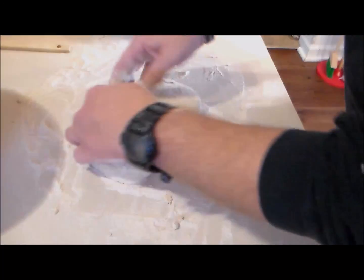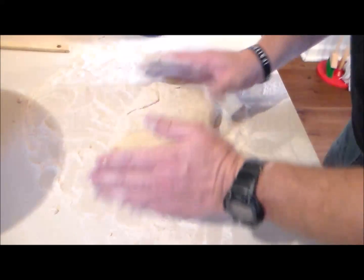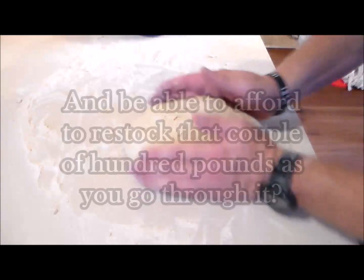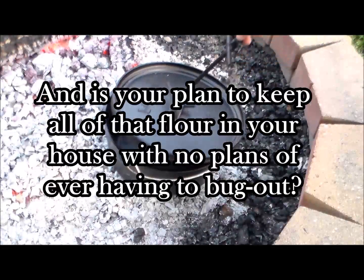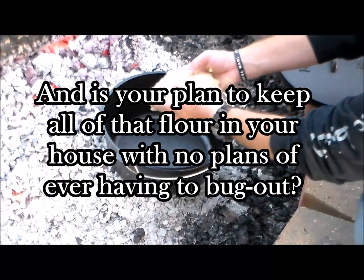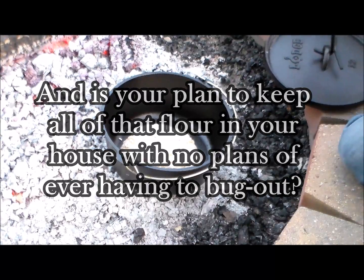First, you should consider this. Do you use a lot of flour? Enough that you could rotate through a couple hundred pounds every couple of years and be able to afford to restock that couple hundred pounds as you go through it? And do you keep all of that flour in your house with absolutely no plans of ever having to bug out to a backup prepper bug out location or retreat?